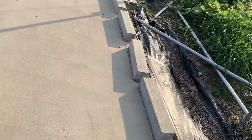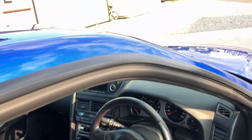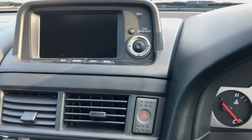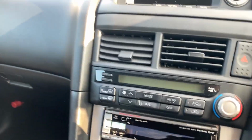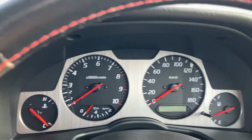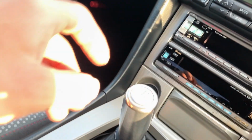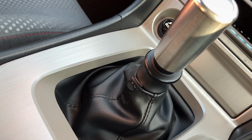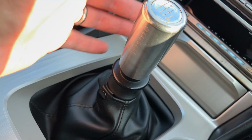Yeah, let's go. There we are. And well, what do we have here? So this one obviously is in a pretty good condition too, but there are some small differences. There we go. Oh, this one has a Nismo shift knob on. Very cool. But again, the shift knob can be changed. This is only minor stuff.